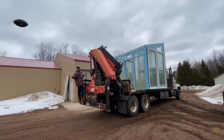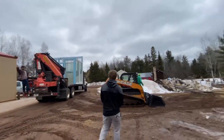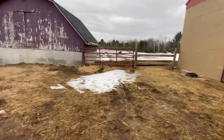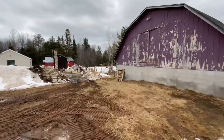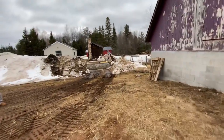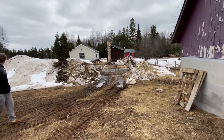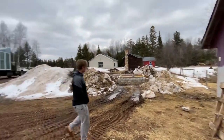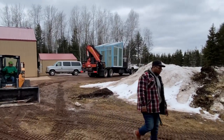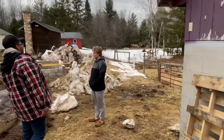Josh, you don't need to move that. Look at you, David. Does Dad know you're on that? Where is he coming? Right this way? All right, so there's the foundation. Dude, I have to move. Gotta get that out of there. There's the foundation for our greenhouse.